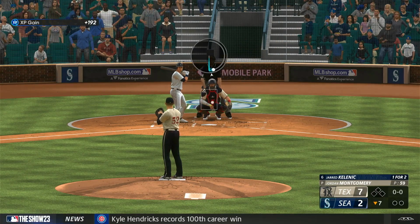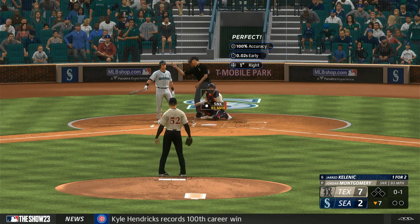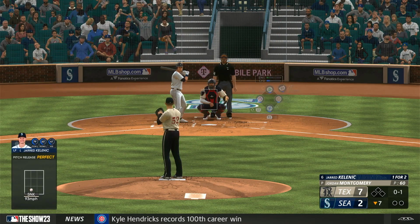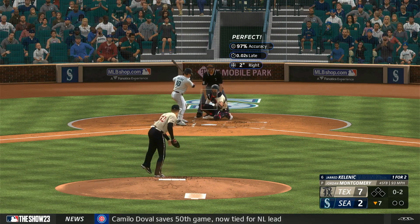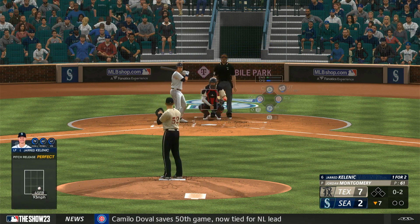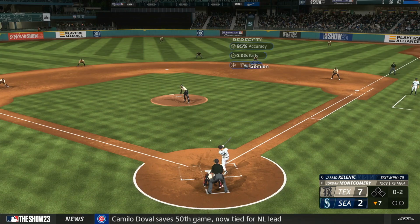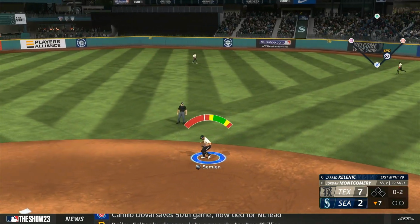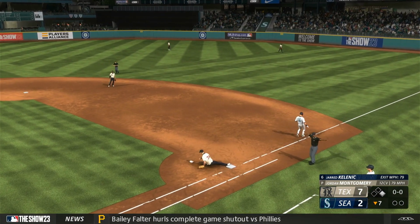Set for the last half of the seventh, and now for Seattle, Jared Kelenic. There's the strike. And that's through there for a strike. Well, he's gotten ahead with two pitches down in the zone. He has plenty of options right here. He can go up, he can go away, he can add velocity, he can subtract. He's in there.